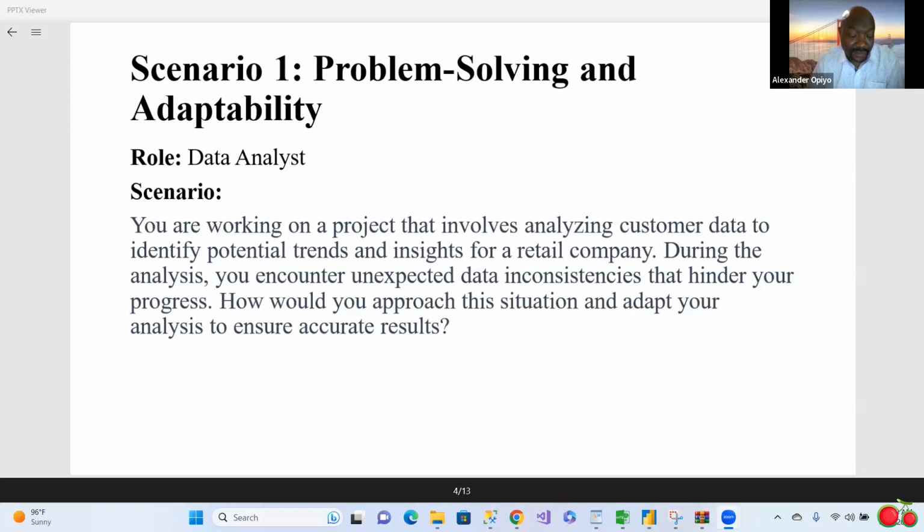How did you approach identifying and resolving data inconsistencies in that scenario? Maybe I can use a script task. Sorry, it's my first day, so I'm a little bit nervous. Not a problem. You're doing your best.